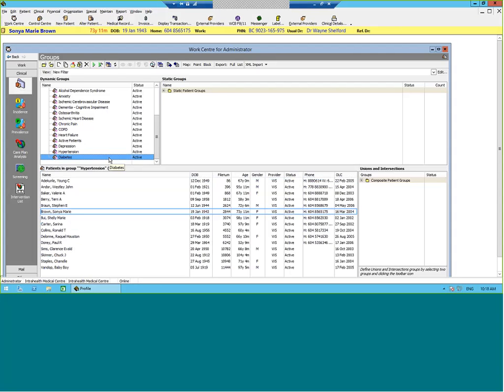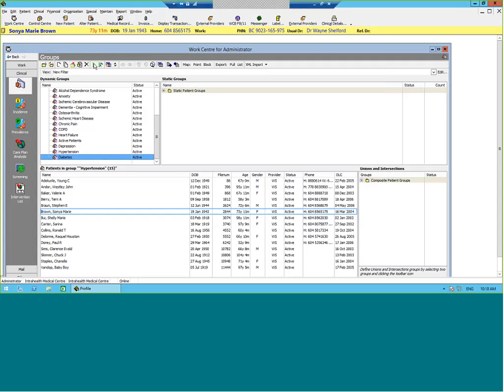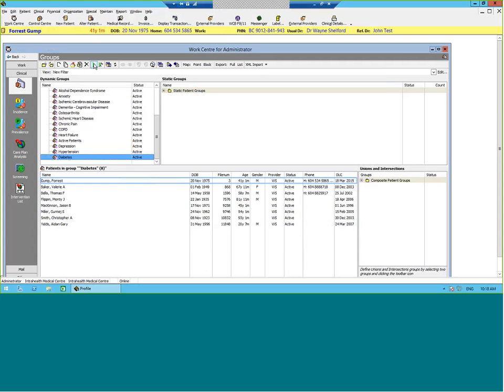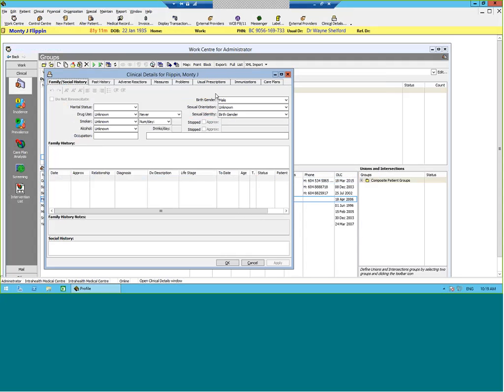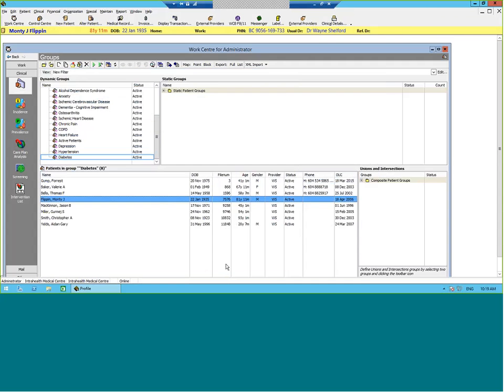Okay, and lastly, for our diabetes group, this one needs to be changed to 250. Let's open up the clinical details on their problems. We should see code 250 in their problem list. And so this wraps up the patient panel in terms of the reports.